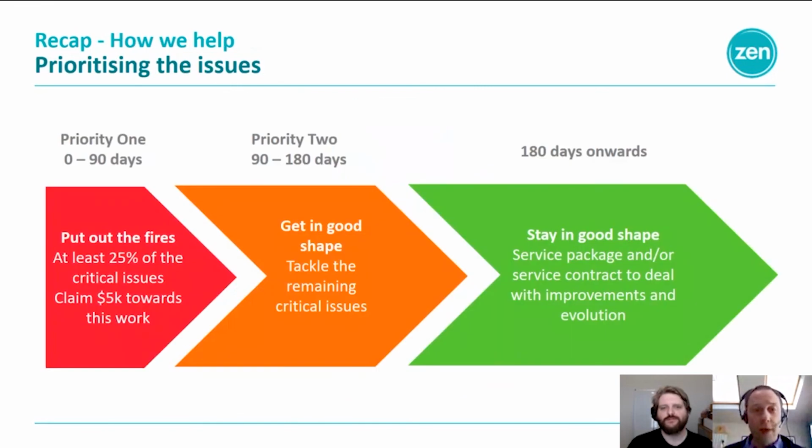This is a journey. We encourage customers to improve, to get rid of the really high risks first, and then to continue improving, and also to re-review in future as well, and just stay on top of all this, because we always find that customer environments change, AWS possibilities and services change as well. So this is a process that is really ongoing. In terms of the review process with Zen, where we do remediate at least 25% of the critical issues, we can also claim for funding for $5,000 worth of credits from AWS as well, which is, of course, really welcome for this work.